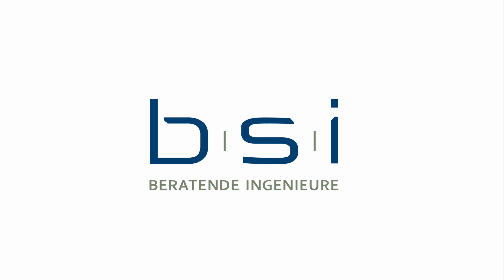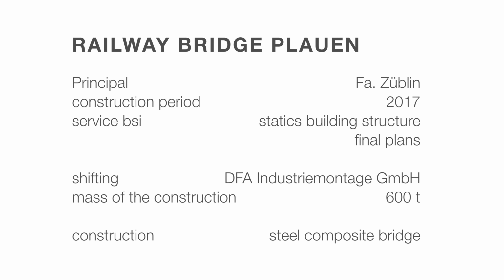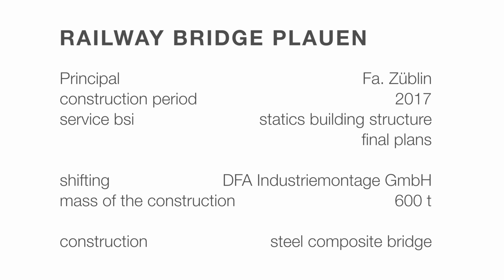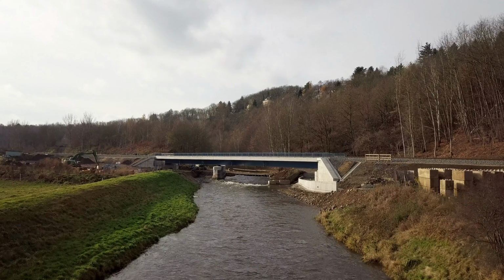In consequence of numerous successful planning tasks, the BSI Ingenieurgesellschaft has been pre-qualified with Deutsche Bahn in the sectors structural engineering and traffic facilities since 2008.